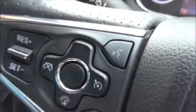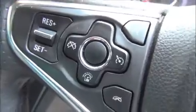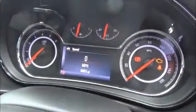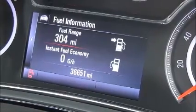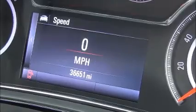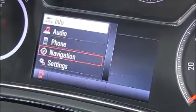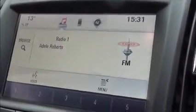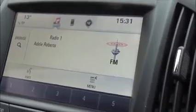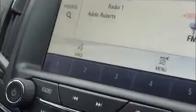factory-fitted Bluetooth, cruise control and a speed limiter. We have an onboard trip computer. The entertainment system is a single-slot CD player with AM and FM radio, touchscreen satellite navigation and voice recognition.